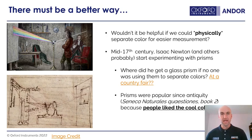Wouldn't it be helpful, thought some people hundreds of years ago, if we could physically separate colors for easier measurement? So mid-17th century, Isaac Newton and surely others, I think it was just a particular moment in time, start experimenting with prisms.